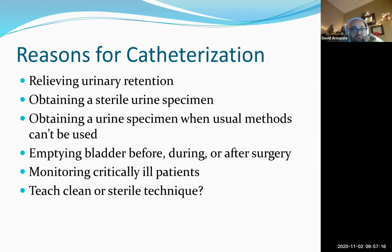Some reasons for cath. Relieving urinary retention. We need a sterile urine. We need a urine specimen. Emptying bladder before or after surgery. Monitoring intake and output in the critically ill. And then before I talk about the bottom one, what do you not see here for reasons for catheterization? Tell me some reasons you wouldn't catheterize a patient. Lazy cath, absolutely. UTI, oh yeah, please don't. BPH, we can do a BPH, it just depends. We have specific ones for that, but yeah, BPH isn't there.